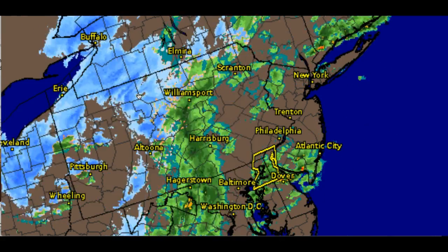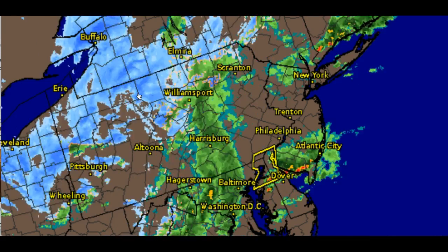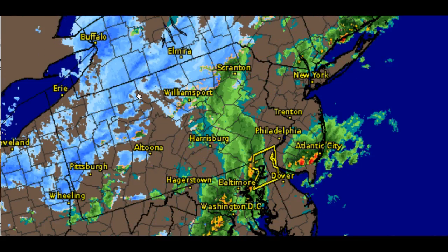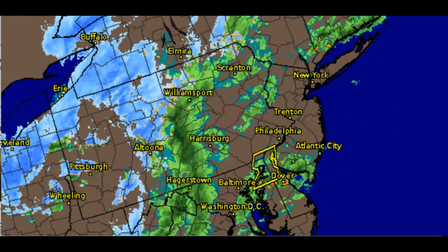So stay indoors, be safe. And whatever you do, please do not drive in this type of weather because the wind gusts associated with this storm tonight all the way on until early tomorrow afternoon are going to be pretty impressive, with wind gusts 50 to 75 miles per hour.